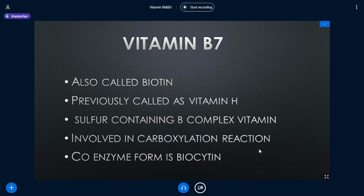Let me move on to vitamin B7, the so-called biotin. This biotin was formerly known as the anti-egg white injury factor, or vitamin H. It is a water soluble, sulfur containing vitamin, where biotin mainly participates in carboxylation reactions. Carboxylation reactions are nothing but the transfer of carbon dioxide.